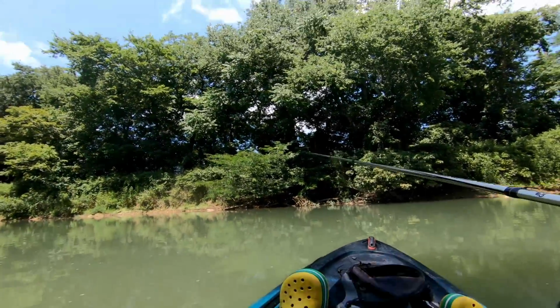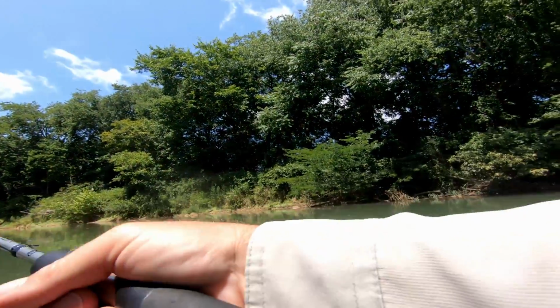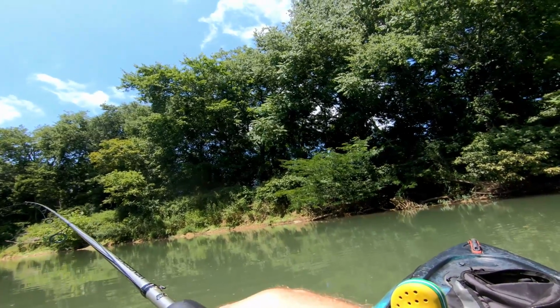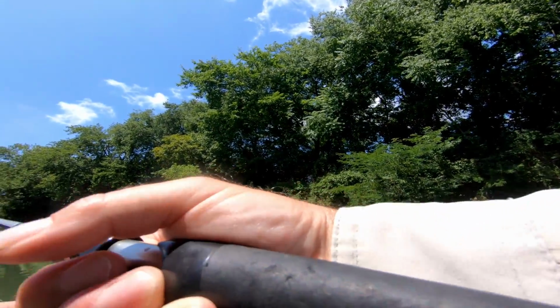Oh, here he is. He's right here beside us. Let's see if he'll hit this. There's definitely a very active bass right here in this area. He's just beating up the banks, chasing bait fish.